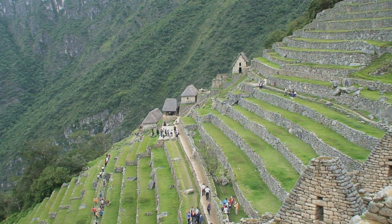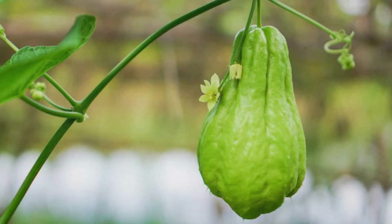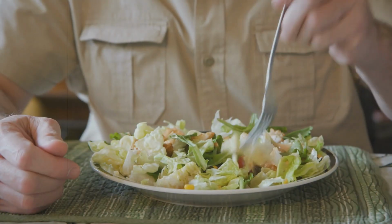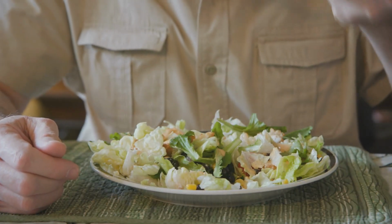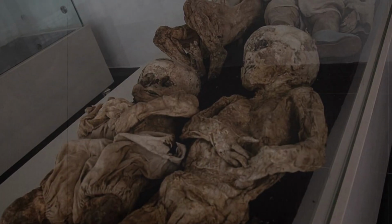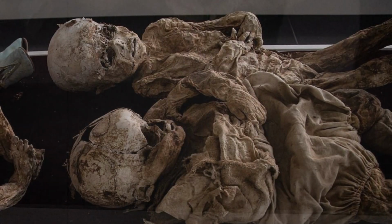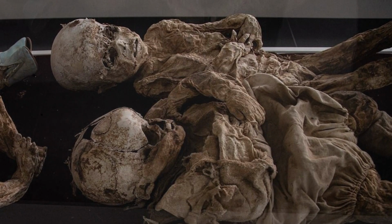In the region where the remains were found, there is a lot of chayote or guatilla, fruits rich in vitamin C, which are often added to salads. According to the residents, it was thanks to the diet that many of these people enjoyed excellent health during their lifetime, and that is why their bodies are so well preserved.